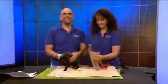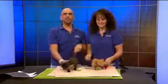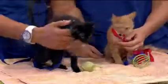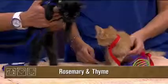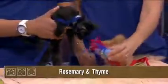Spices are an essential part of making the holidays taste and smell delicious, and these two kittens, Rosemary and Thyme, have flavorful personalities. Well, let's spice up your life this holiday season. These little guys were in foster together for weight gain, until they were heavy enough to get spayed and neutered, and now they're ready for that forever home.